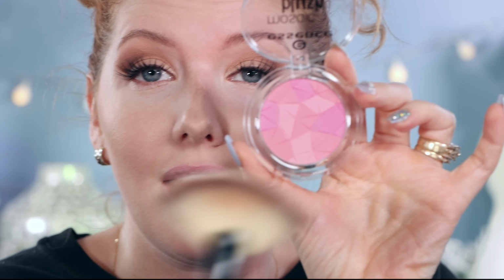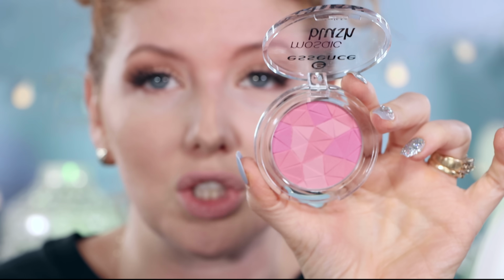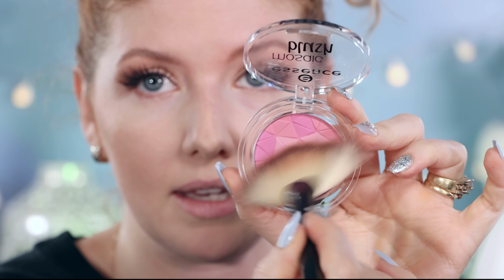Anyway, okay. Essence's Mosaic blush. This is in the shade The Berry Connection. I love this blush. It's such a beautiful light pink. And I discovered it earlier this past year as a dupe for a Dior blush, but it's been my go-to favorite. And it's so beautiful.